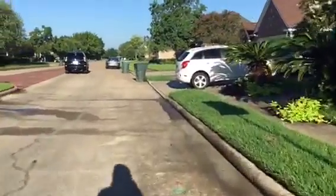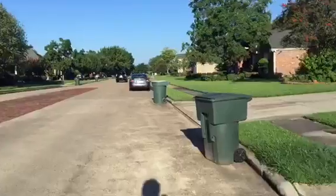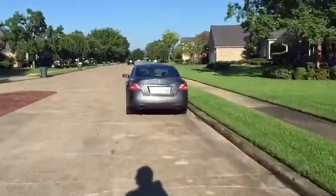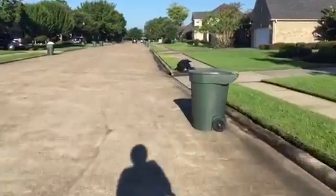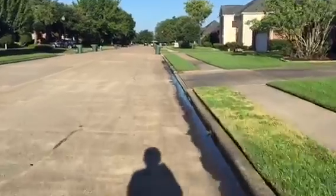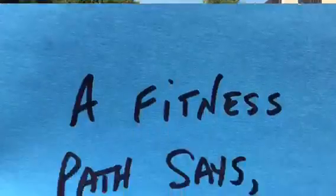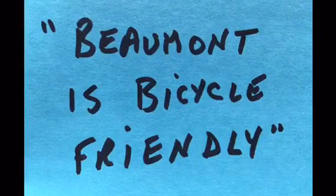This neighborhood, Barrington Heights, and I guess this is Barrington Drive, would be a perfect place for a bicycle path, a marked lane along this road, and it would tell any newcomers here, Beaumont, Texas is a bicycle-friendly place. A fitness path says, Beaumont, Texas is a bicycle-friendly place.